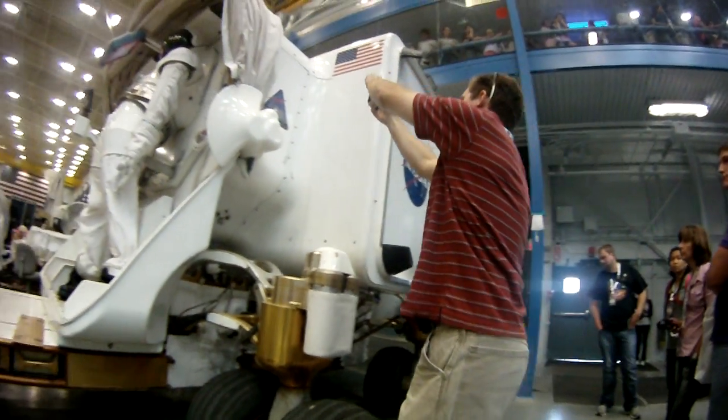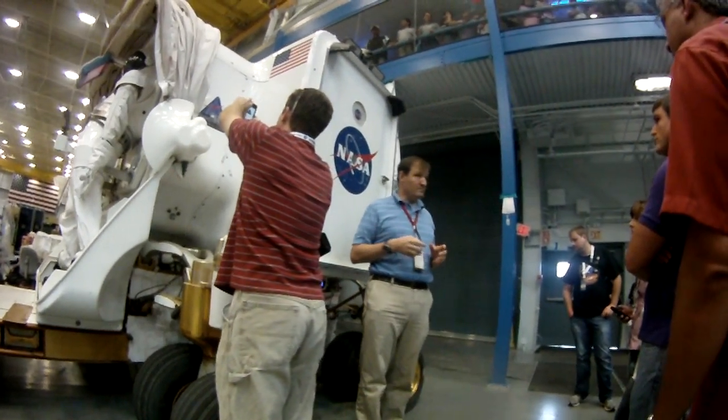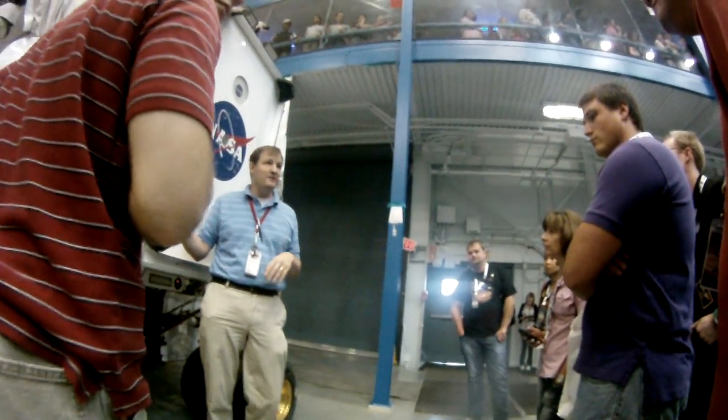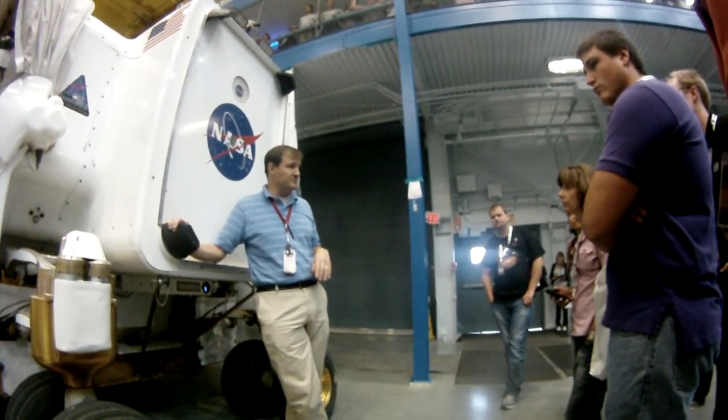But the idea here is really to understand the features you might want, to see what can work out, as opposed to building a spacecraft.